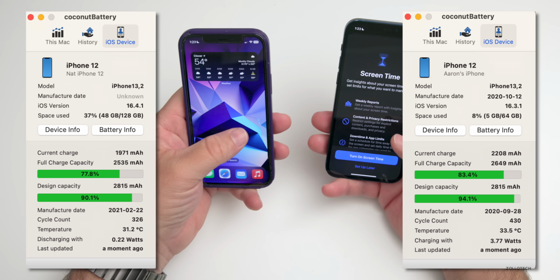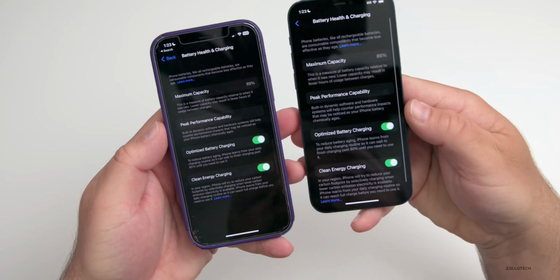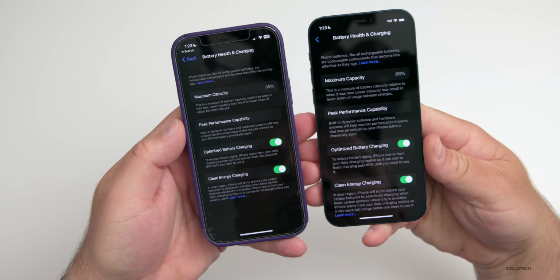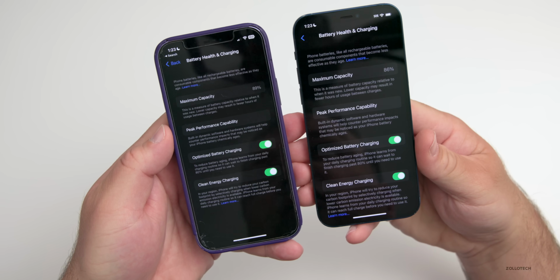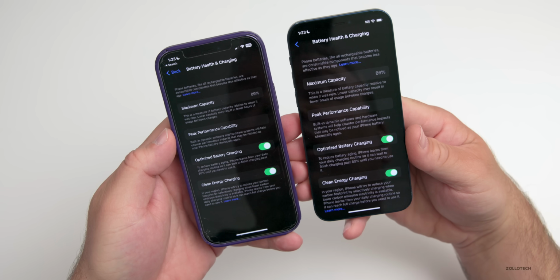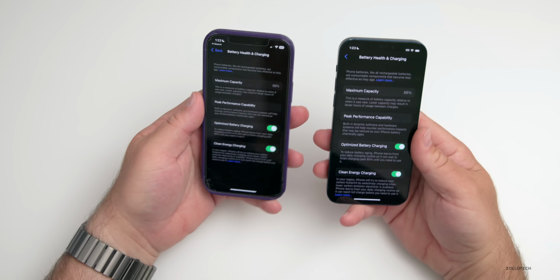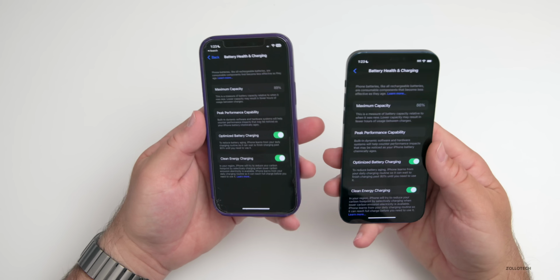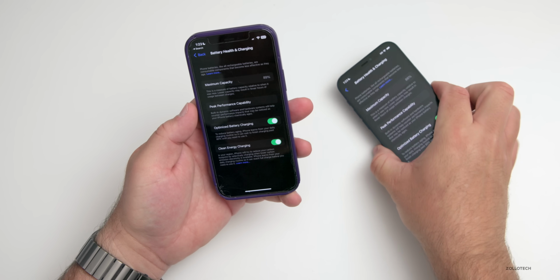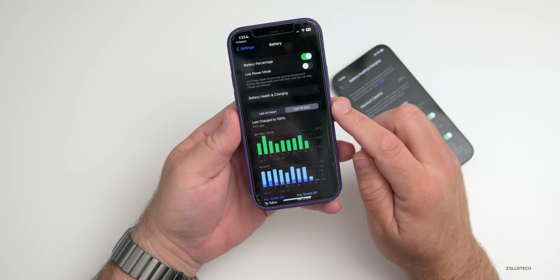If we go to the settings here, you'll see if we go to battery health and charging, the blue one, which actually has more cycles, has 86% battery health. The one on the left has 326 cycles and has 89% battery health. So it's working fine. They're both charged at night, every night, put on a wireless charger, either MagSafe or a Qi-compatible charger, and they seem to be holding up well. This one is still used full-time, the purple one that I showed you before.